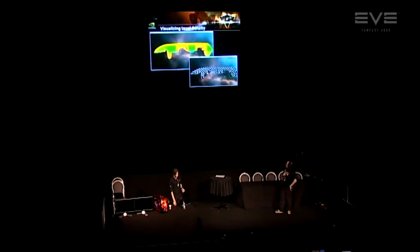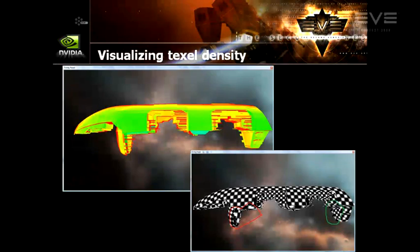We, however, quickly found that a formula like this makes no sense to the artists. So we had to have some way of visualizing it. And that's where the GPU came in again. So we made this program to visualize texel density. It's basically a color coding of the surface of your ship. Once you've textured it, we can tell you green is good, red is bad. And red's very bad. Yeah, red is very bad. And blue is kind of too good.